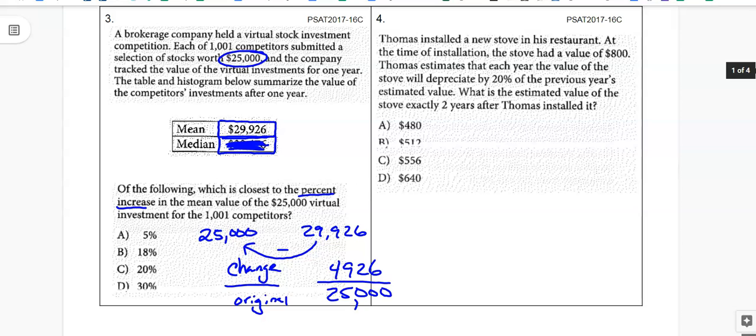And so I'm just going to work that out. 4926 divided by 25,000, and I get 0.19704. If you move the decimal 2 places, you're getting 19.7%, which C is going to be the closest answer there. So that is a percent change problem.